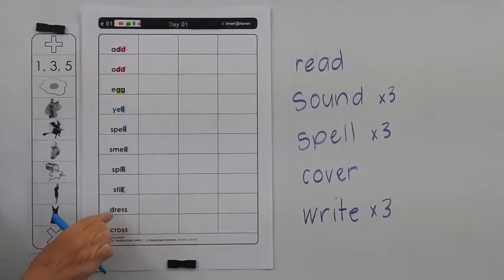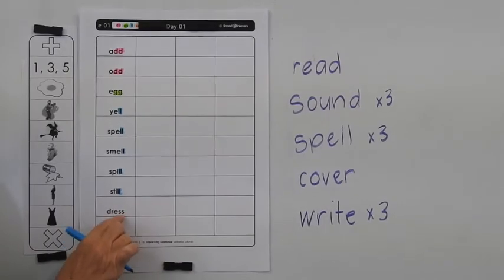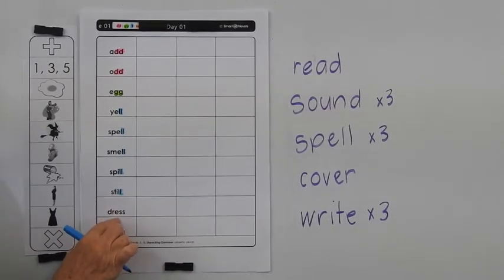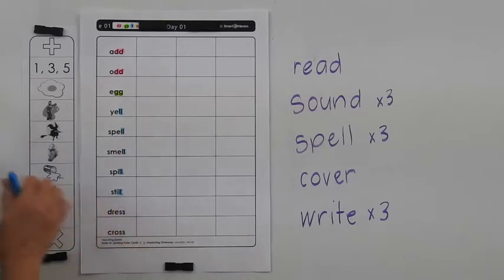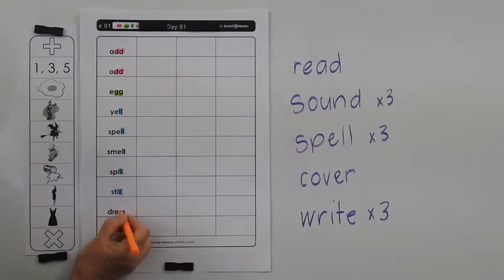In the last two words, we've got dress and cross. We've got a short E, short O sound. If you've got a short word with a short vowel sound that ends with S, we know we have to put two S's at the end of the word. So we're going to colour those ones with orange.